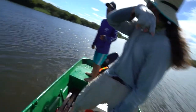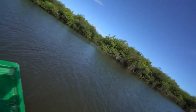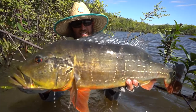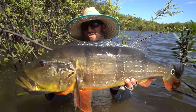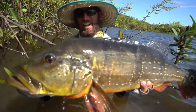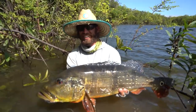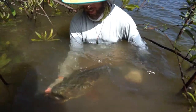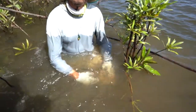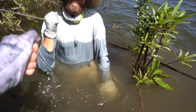Sandbar? Yeah. Shallow. You can go in the water. Yeah. Check this fish out. Freaking beautiful fish. I made 5 casts with the chopper and he absolutely destroyed it. One clean bite. I don't want to mess with this fish too much. Yeah, let's let him go. Bye-bye. There was a powerful release.